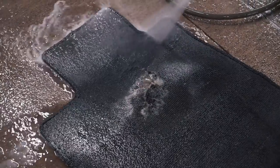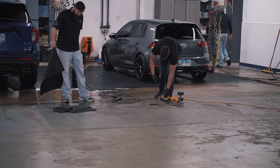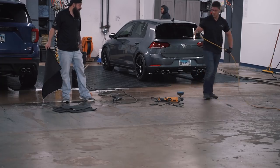Okay, that's it. So those are actually not that bad because they're really super thin. Some of the floor mats, you can be here for like 10 minutes rinsing one out.